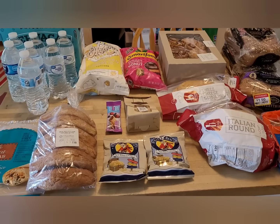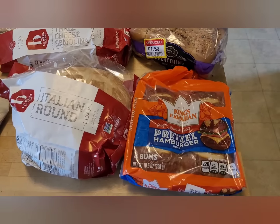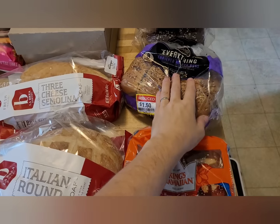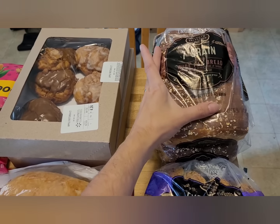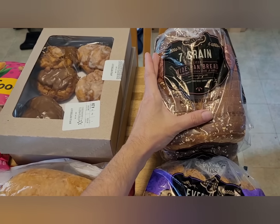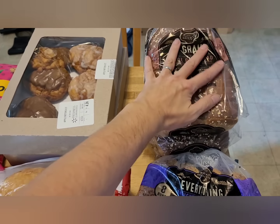All right, round 2, per usual, we got loaded up with bread. We could pick 1 hamburger and 1 hot dog bun, 2 loaves of regular bread, and so they had this, this was the only option on that shelf. So we picked up 2 loaves of it, and it'll just go in the freezer, and we'll use it whenever we use it.